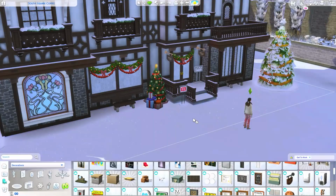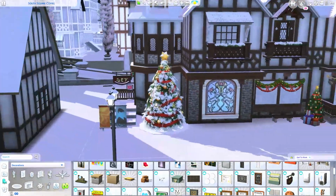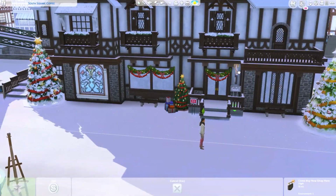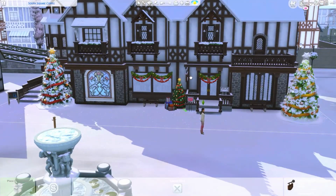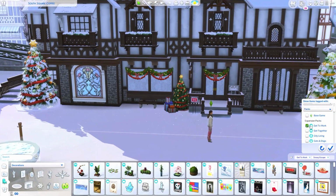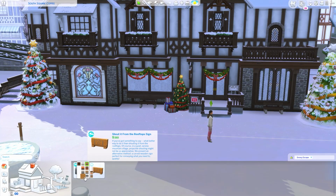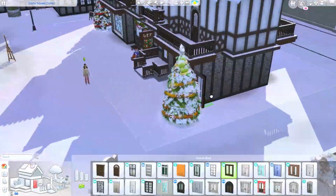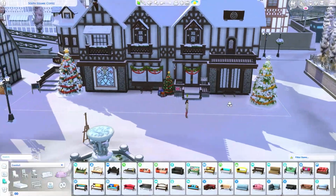So yeah, as you can see, I'm doing a little bit more detailing. I tried to add in as many details as I possibly could at the front of the street, just so that it looked really inviting and a little bit more realistic. So I'm adding in shop signs. I did make them a little bit larger. I'm also adding in this hot coffee sign on top of the roof where we're going to have our cafe.